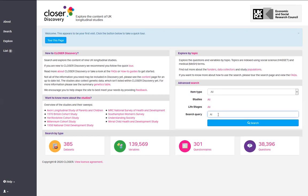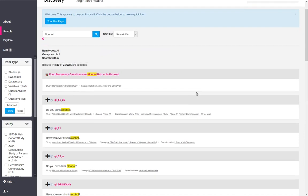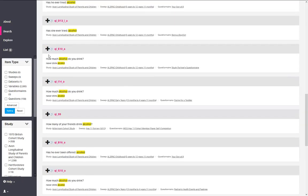So let's first start with searching, and I'm going to put a search query in the home search. I'm going to search for alcohol, and this takes us to our search results page. At the top of the page is a summary of our search, and then we have our results. Next to each result, there is an icon which explains what it is. So this is a dataset. Here we can see it's found the word alcohol in the dataset name. Here we have a question where it's found the word alcohol in the question text. And if we scroll down, we can see in this question, it's found the word alcohol in the question text and in the question answer.